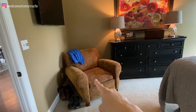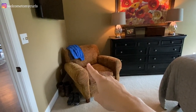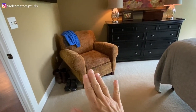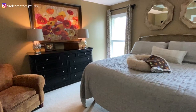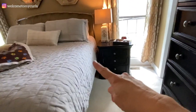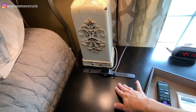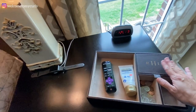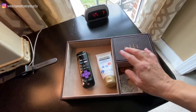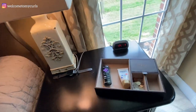So this is Randy's little corner. He's the one that uses his chair. He always has home clothes on the back of the chair, his boots, his tennis shoes. This is kind of his thing. But here is our bedroom. And Randy has the nightstand. He sleeps on this side of the bed because he keeps his Apple Watch plugged in. And this is his little box that I got him a really long time ago with his initials on it. And he likes to work the TV. So this is his side of the bed.